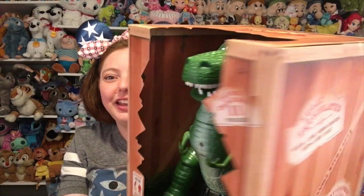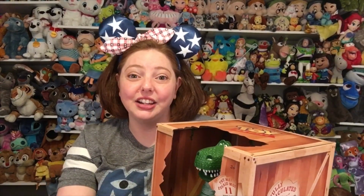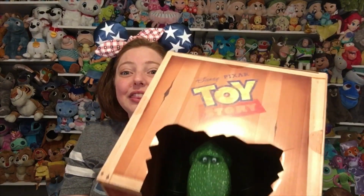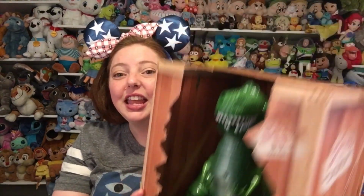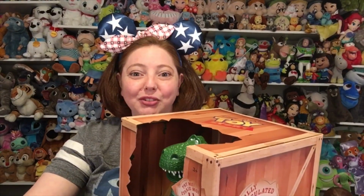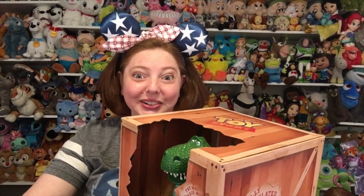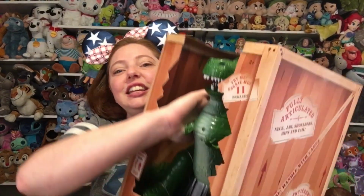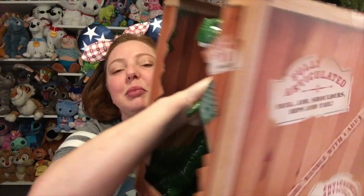He's my absolute favorite. And I do have a plush of Rex, but I never got the action figure, like I said. So I really wanted him. So he is the one that I really picked out myself. And my husband kind of did the rest of them. And of course, I'm not going to say no to new toys because I'm crazy. But he talks too. Hang on, his button is way in the back.